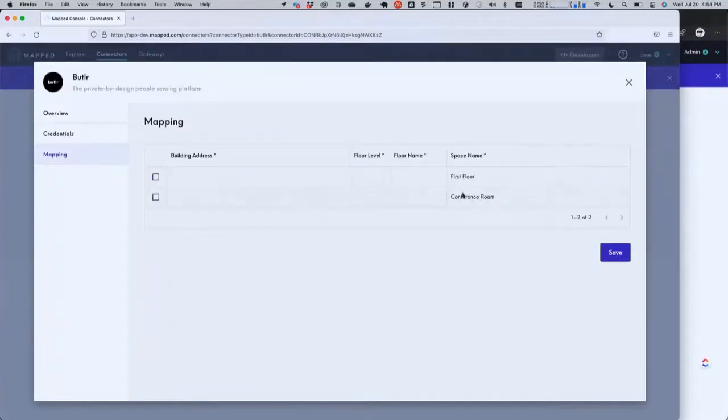And one of the things that Butler knows is that there's a space called conference room. But because Butler doesn't have any other information about where this piece of equipment is located, we have to help it out a little bit. And so I just happen to know that this particular conference room is on the 2nd floor, and we also have to help it out.